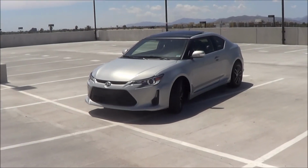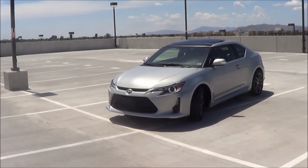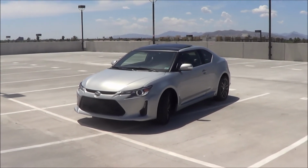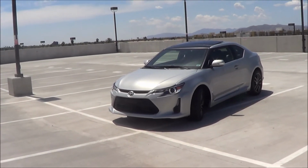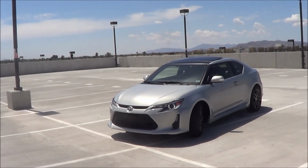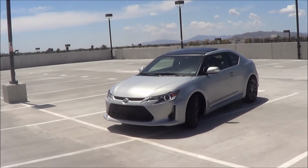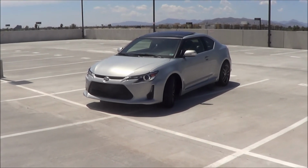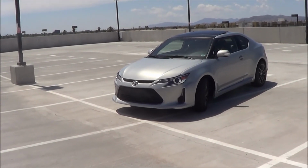Alright, so is the Scion TC a good choice among youthful buyers? Well, personally, I do think it is. Its generous amount of standard features, its decent amount of power and exceptional handling, as well as its decent amount of room, make it a very compelling choice among this segment.